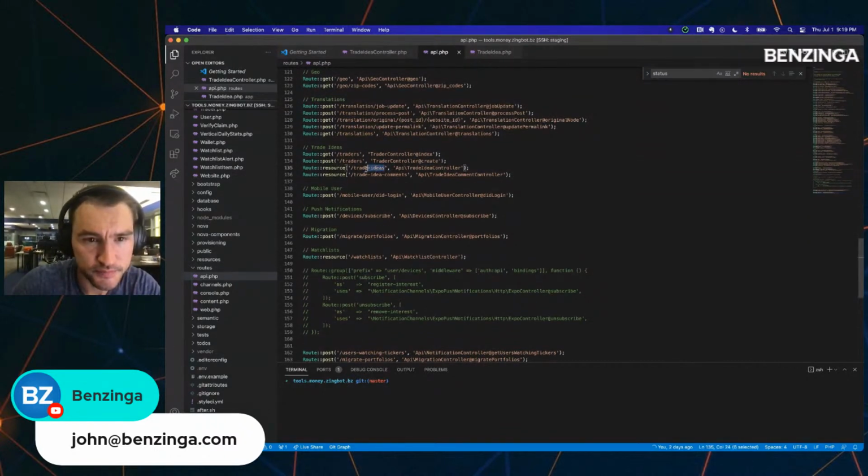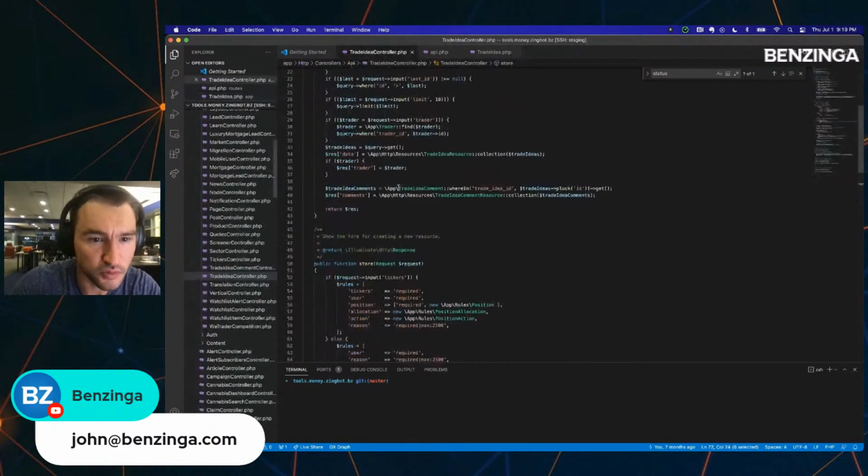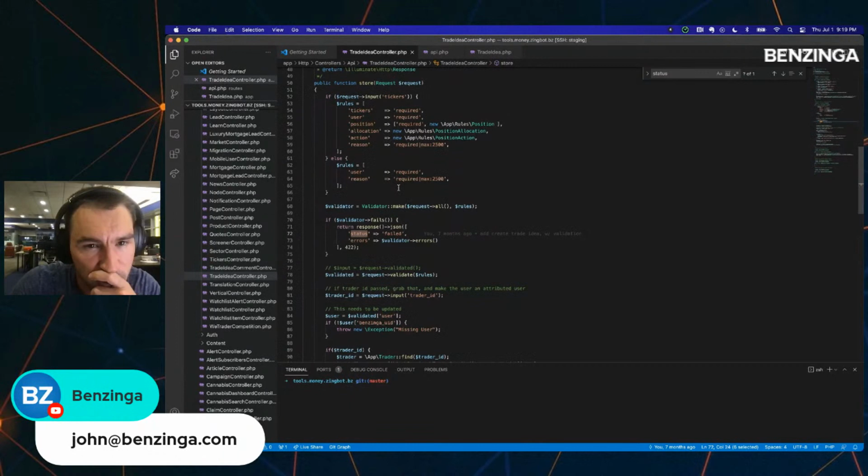Trade ideas comes through. It's a resource, so it's going to hit this store when it's posted up. Requires ticker. This is one of the things I wanted to do. I wanted to make this not required, so we're not going to require this, because some stuff doesn't necessarily make sense to have a position. You're just posting an idea, and we're forcing somebody to say long or short. We don't want to force it. This one's already not required.